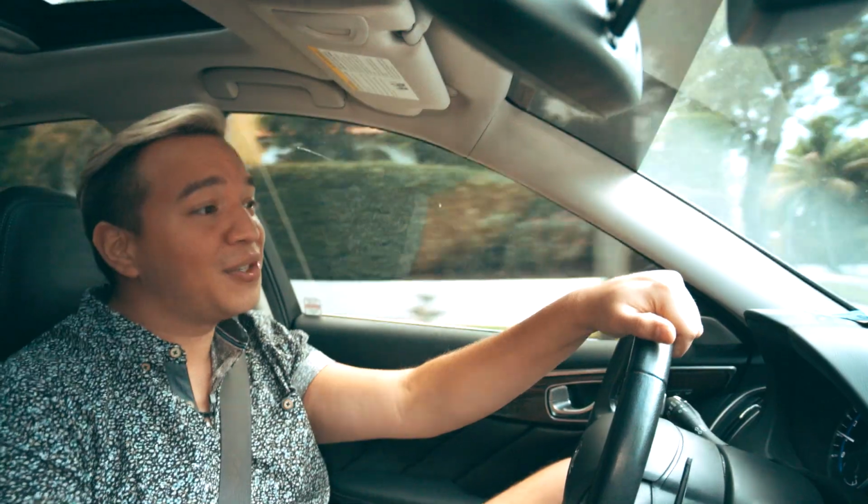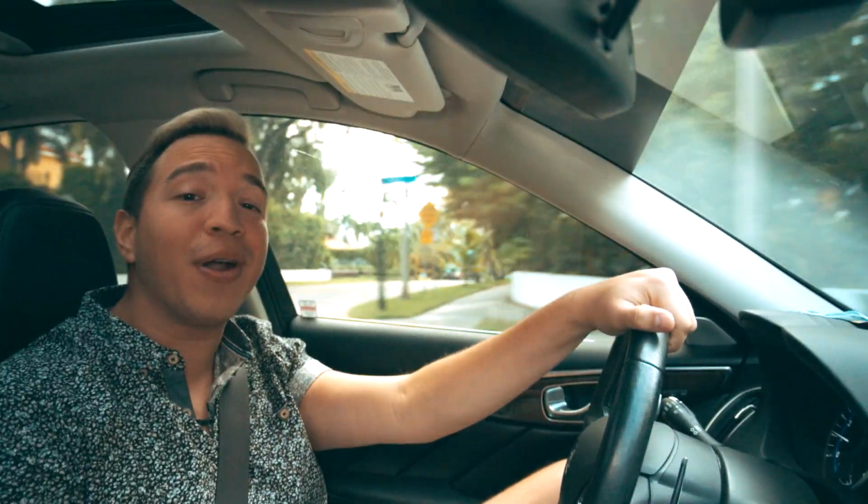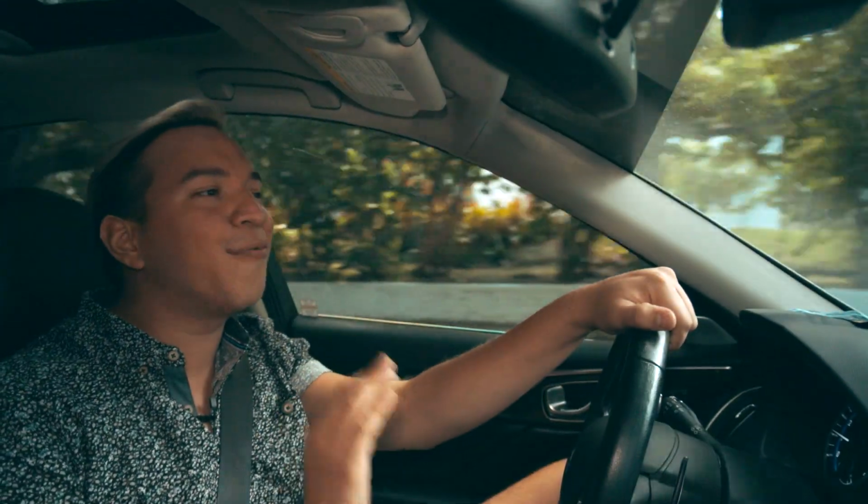So there you have it, the Infiniti Q50 Red Sport 400, the perfect non-conformist luxury car for the people that still like to have a good time.